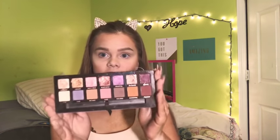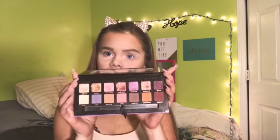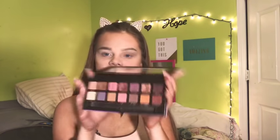Eye primer is on, and I am ready for eyeshadow. I'm gonna go ahead and dust off this powder. So today I'm going to be using the Norvina palette and show you guys a look that I'm going to do. I'm not sure what look I'm going to do. So this is what the Norvina palette looks like. It is a pretty palette. It has some pretty colors. It has shimmers on top and mattes at the bottom. It has 14 shades.